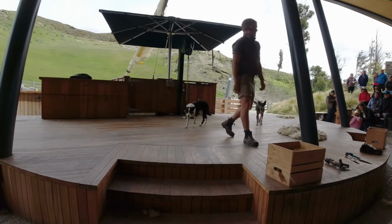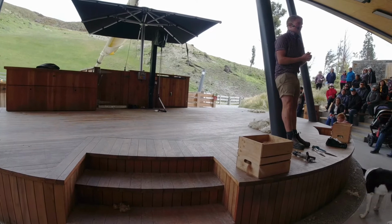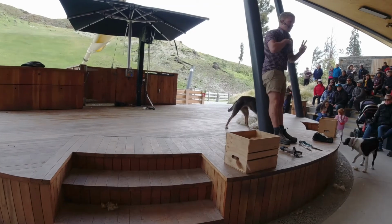So the heading ability as well, they love to bring sheep straight to me, because they know I want the sheep. If I stand pretty near my goal, which is just that little pen out there, I don't really need to do too much. And when communicating with the pair of them, I have two methods.